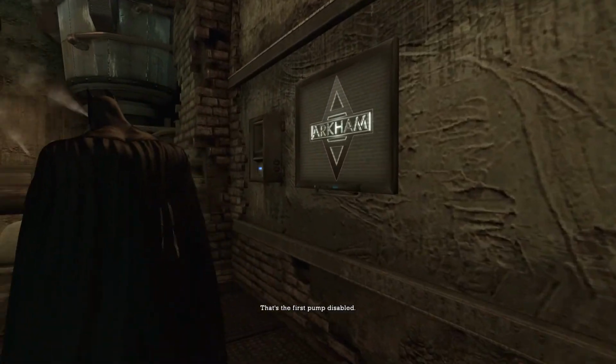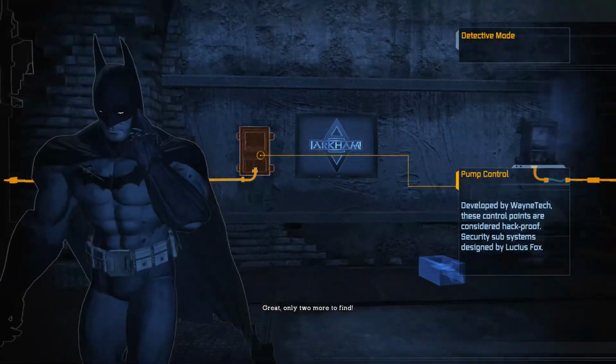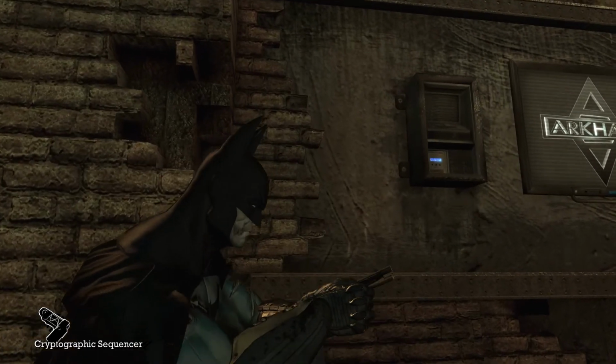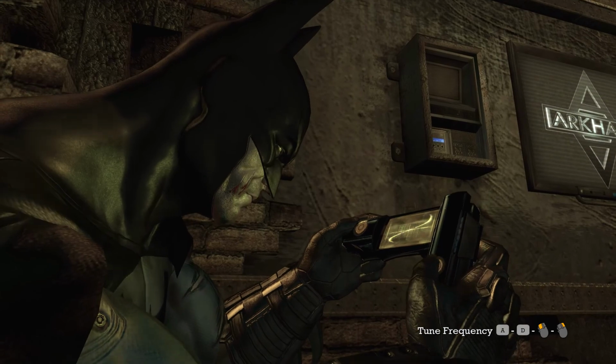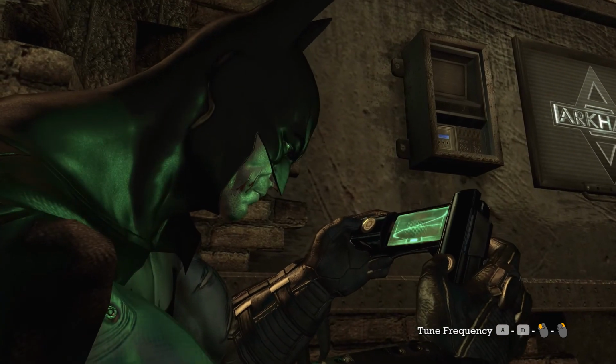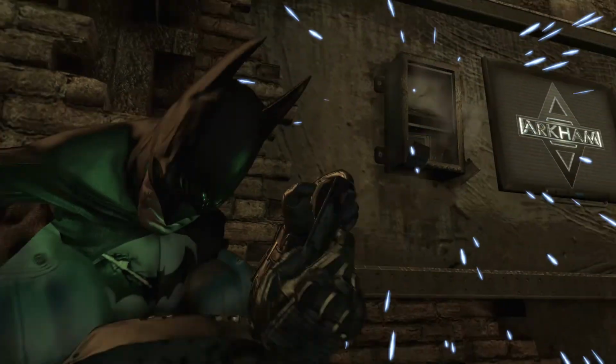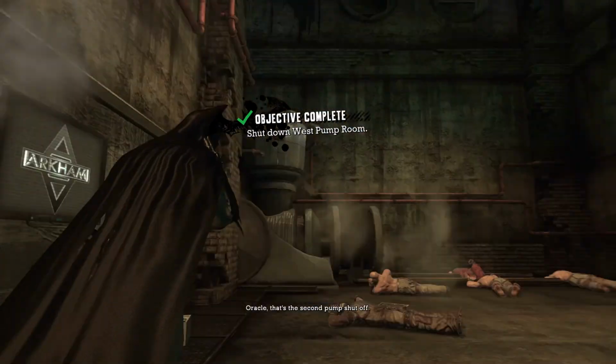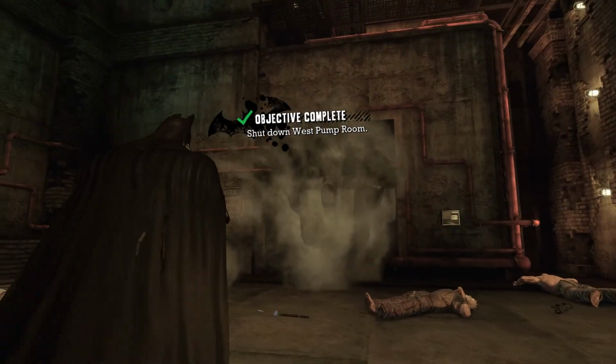That's the first pump disabled. Great. Only two more to find. Oracle, that's the second pump shut off. Just one more to go.